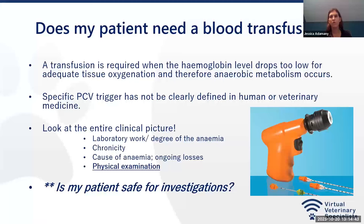I would say even in my chronic anemic patients, most of them start to decompensate around 10 to 15%. So usually I would say the majority of them need a transfusion at that point, but that's not always true. Okay. And so we really need to look at the entire clinical picture.